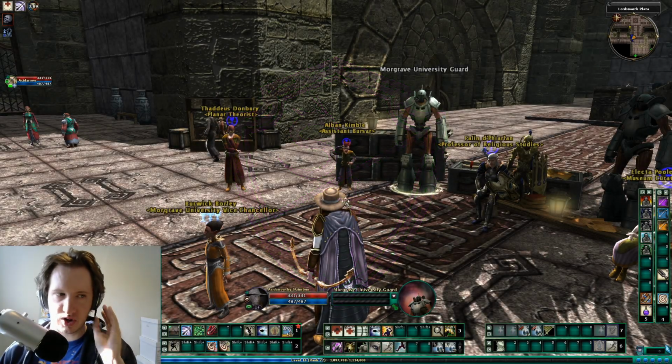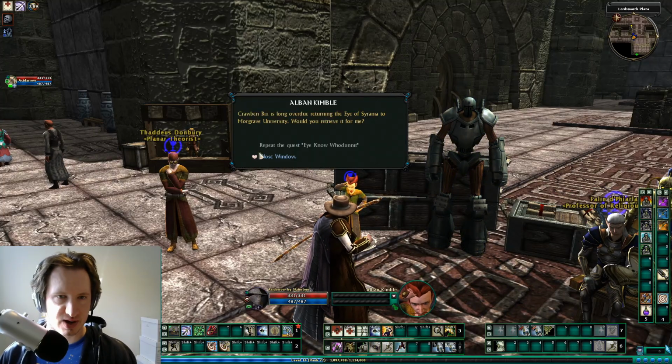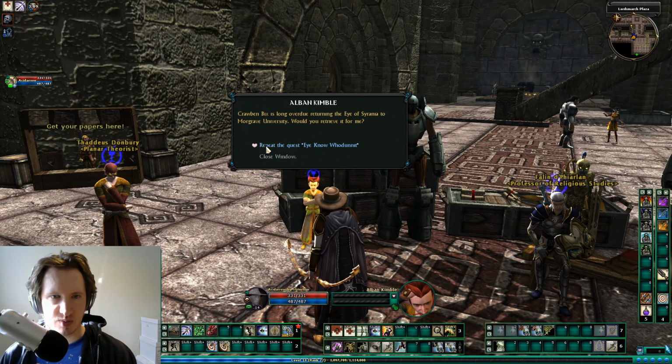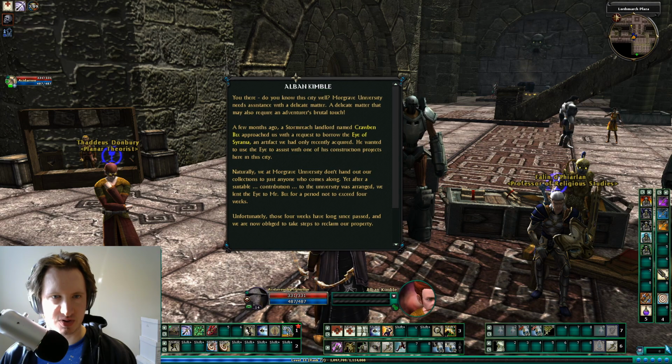So, I want to know how this quest actually works. I'm going to do the quest, I Know Who Done It, a second time, and we'll see if we know who done it. So, what is this? Do you know the city well?